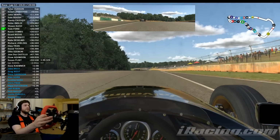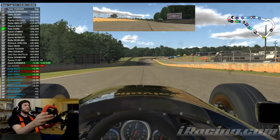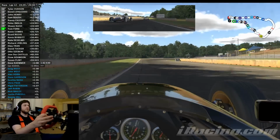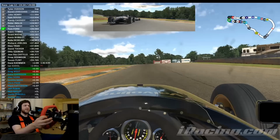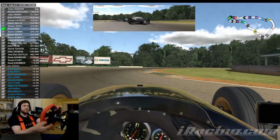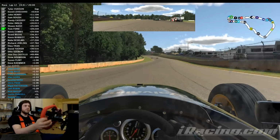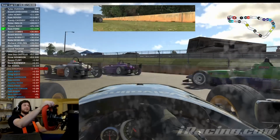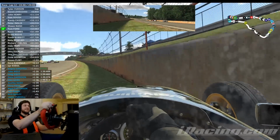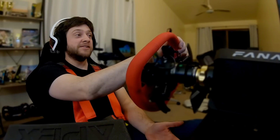There it is. Run out of fuel on lap 12. After making up 42 places. Let's see how long we can hold him off for. Oh, I think I killed him. Alright, well that was pretty successful all around, especially, I even killed a man, so that's pretty cool.